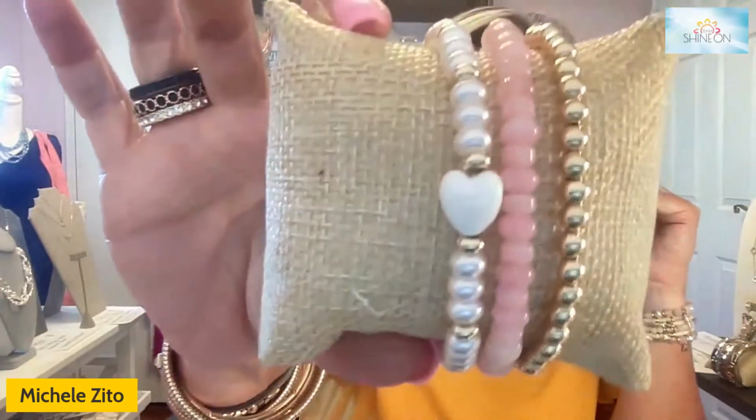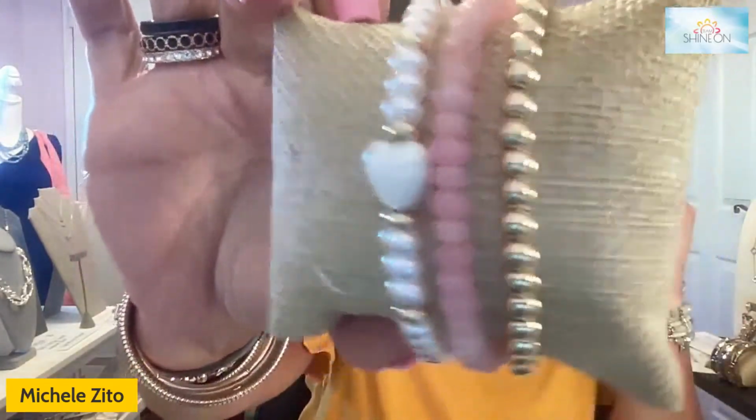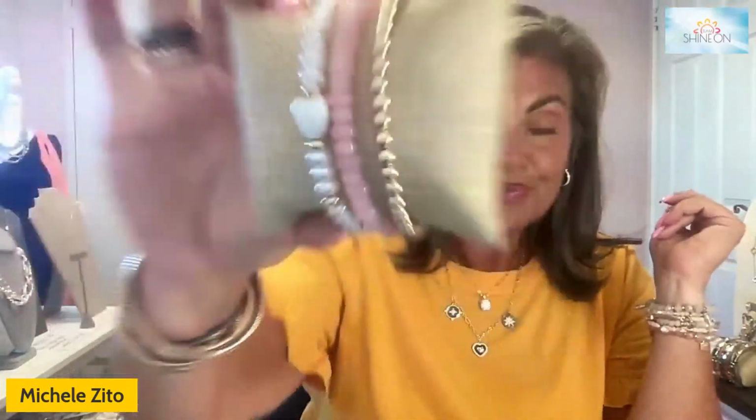Now, whenever you get a bracelet that is a set, of course, that means that you're all set right here, right? You can go out. You don't have to think about how you want to layer this. You don't have to think about what it goes with. And you have an arm party that is ready to go.